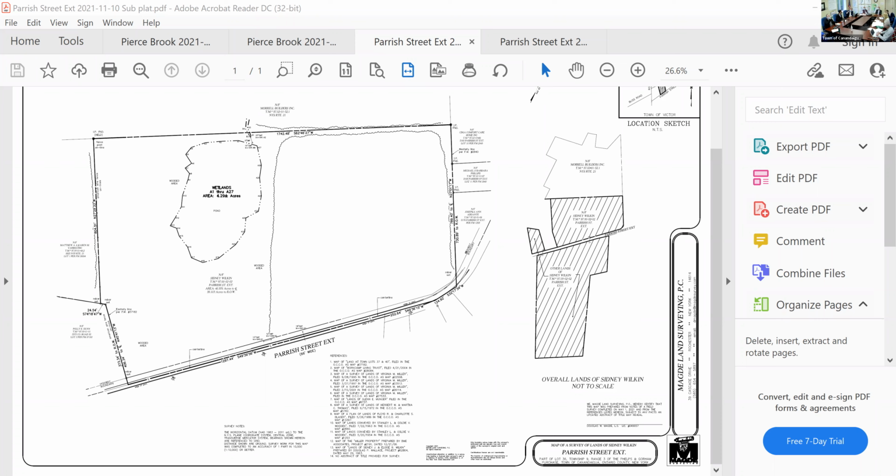Actually, condition number 2 is all prior conditions shall apply for the subdivision. I think Rich suggested we note it on the plans, but maybe we make it a condition as well, so that we're tracking it that way. Do you want me to check with Nadler? Yeah, just to make sure. I don't think there's an issue there, but it's a good catch.